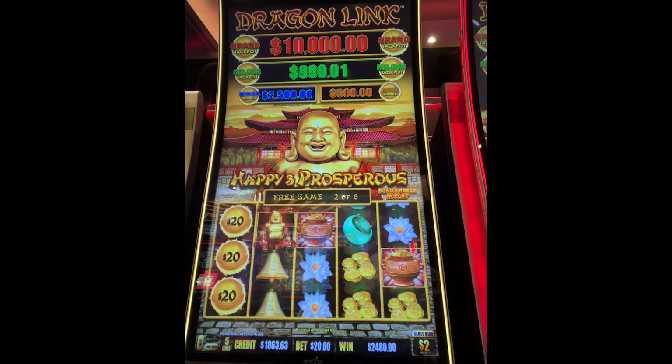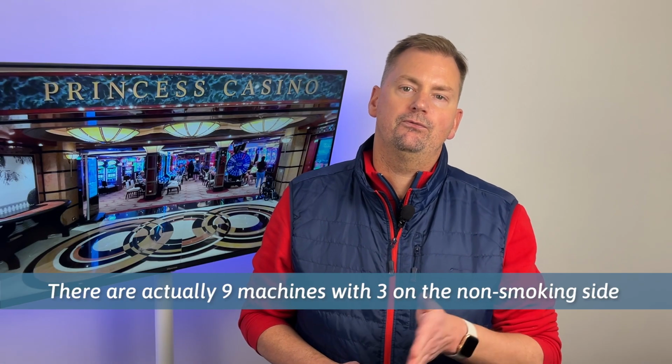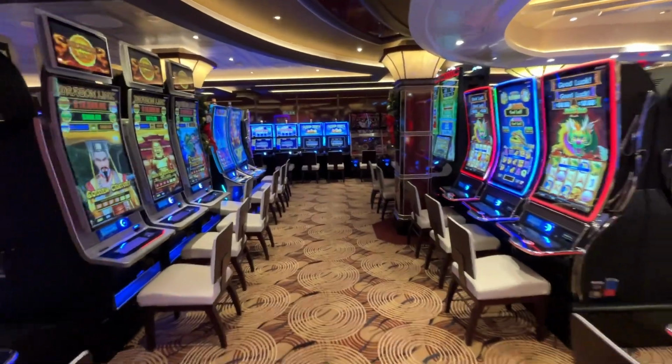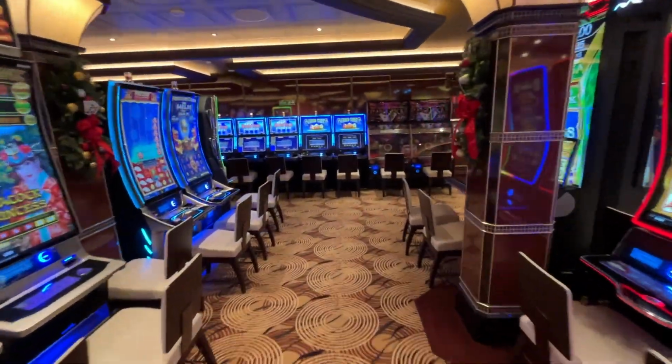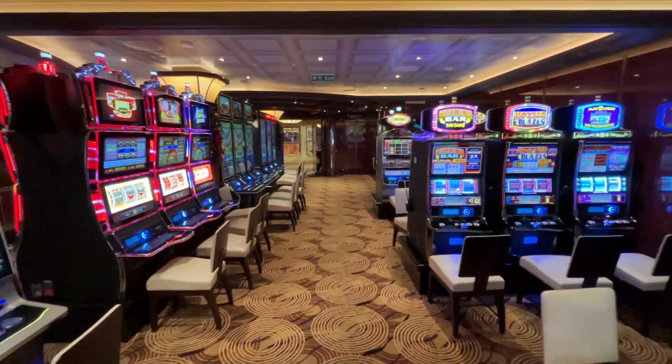Dragon Link fans will be happy to see that there are 10 different Dragon Link machines, 6 in the smoking section and 4 on the non-smoking side. Just don't expect sound on several of the machines on the smoking side because the speakers on my cruise were broken. Okay, I'll shut up now and take you on a full walking tour of all the machines, starting with the non-smoking side from the forward casino entrance.